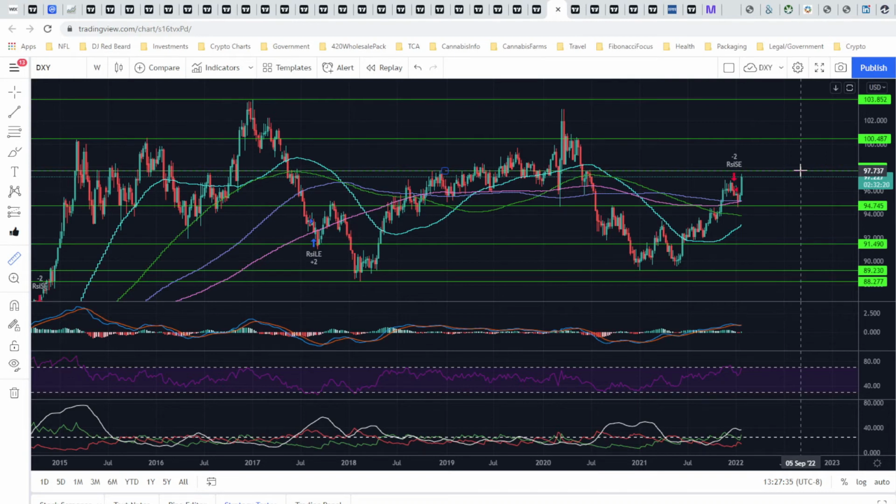It might kind of hang out there. It could break that level, of course, and if we do break this level, I would expect it to get at least to the $100 mark. If we hold this as resistance, then we could see the dollar turn over again, which we did just about a month or two ago, and we saw some actual sell-off in the dollar. So right now we're just kind of trading in this range. It'll be really interesting to see how this shakes out, but a rising dollar is typically not good news for the stock market.